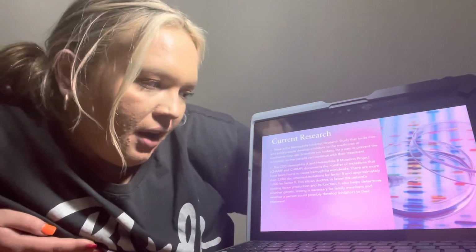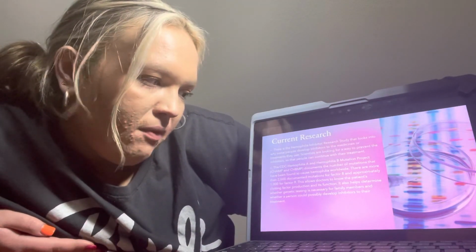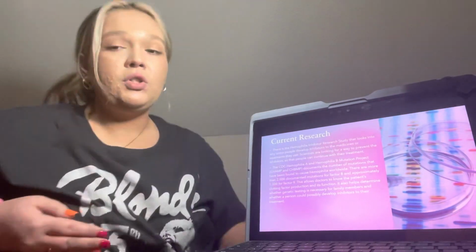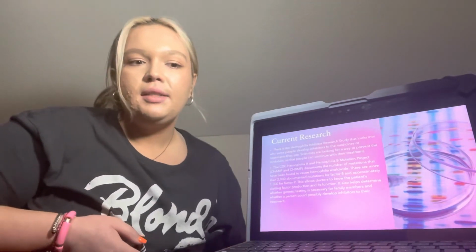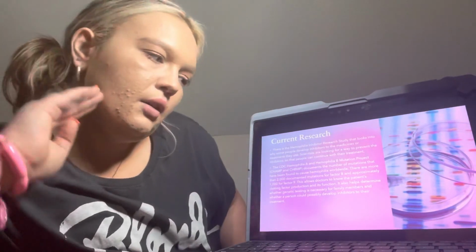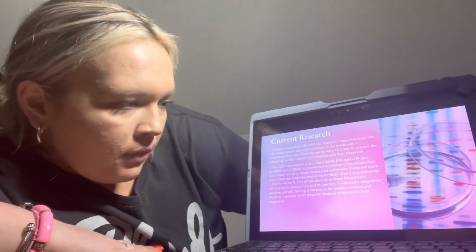The CDC Hemophilia A and Hemophilia B Mutation Project, or CHAMP and CHBMP, documents the number of mutations that have been found to cause hemophilia worldwide. So there's all different kinds of mutations. The CDC tracks it through these studies and through this research.